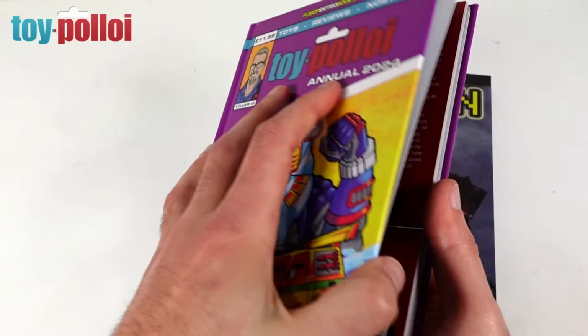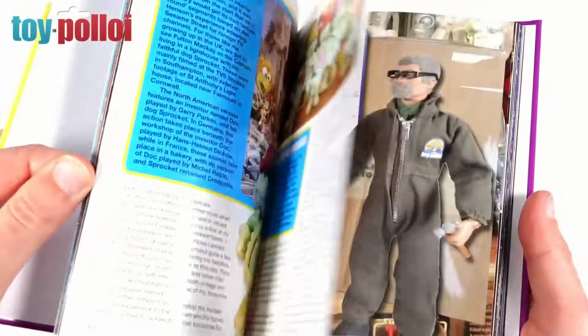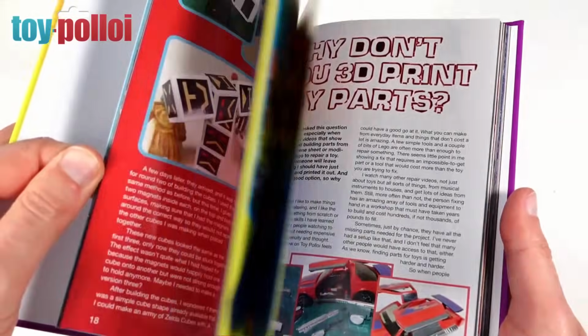And if you want to see what it's like, I'm going to give you a quick flip through here, but check out the video I posted over on Toy Polloi 2 and you will see more of what's inside this.